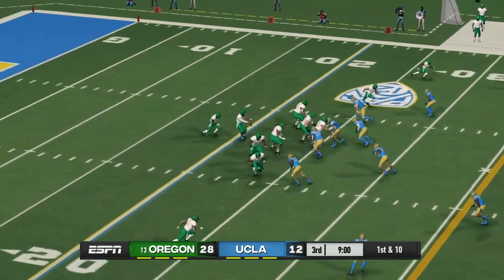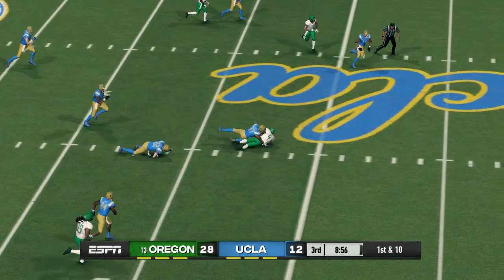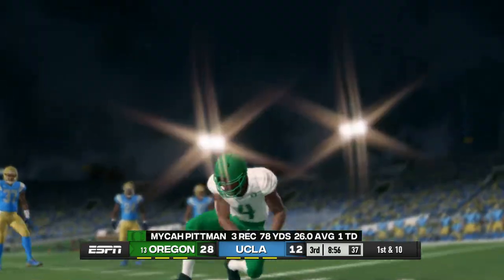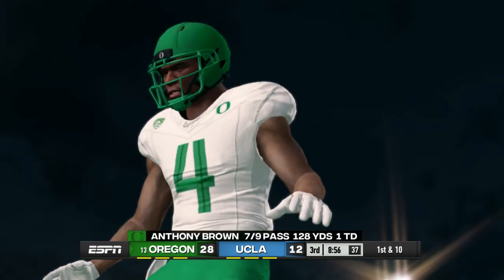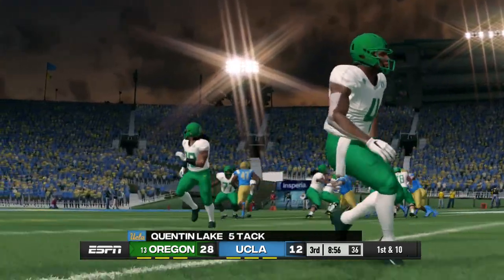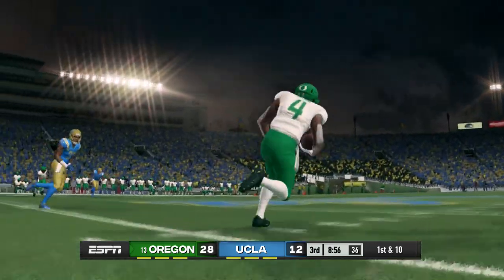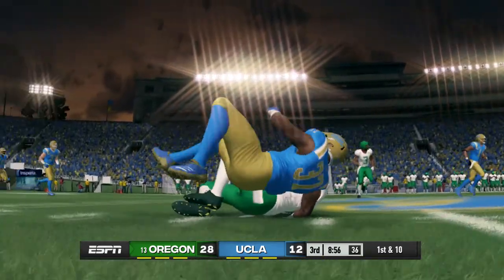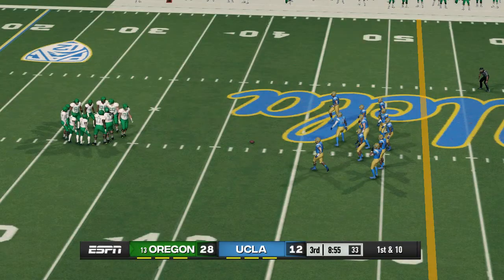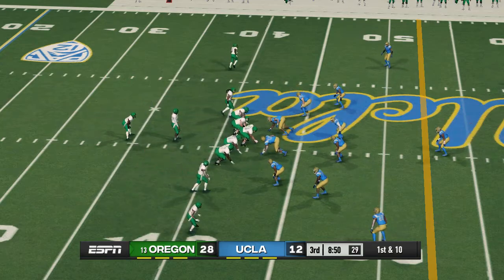Slings it. He's tackled at the 42. That's good for a gain of 17 yards. First down. From their own 42-yard line, first down.